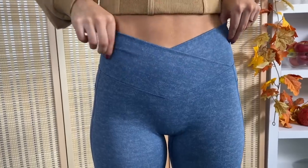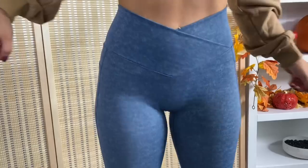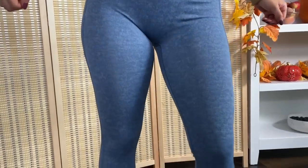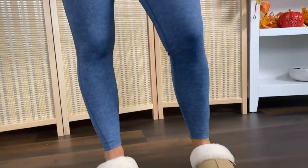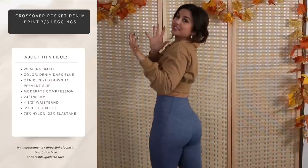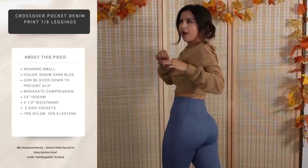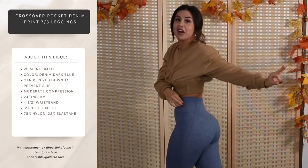So yet again, they're hitting you with that crossover band. They really like that. Out of everything I shared with you today, these are the most cellulite friendly. I think between the material and the print, it just works. So yeah guys, I'm gonna admit I was sleeping on these at first, but really getting to move around and check them out, these are definitely one of my favorites out of this entire haul.